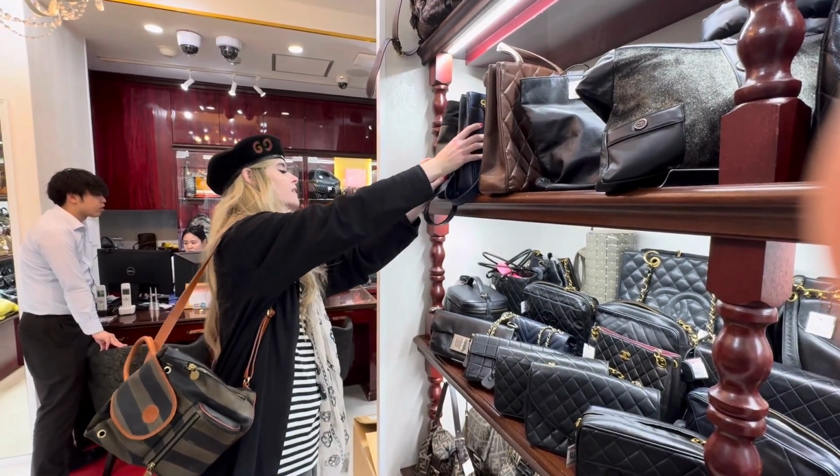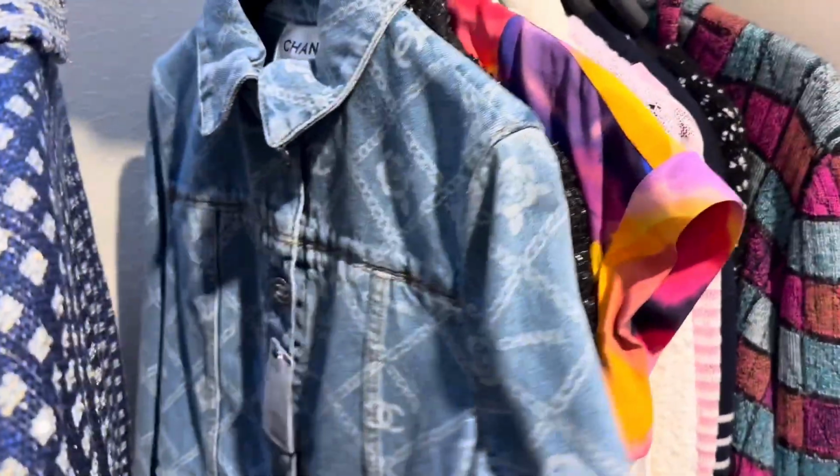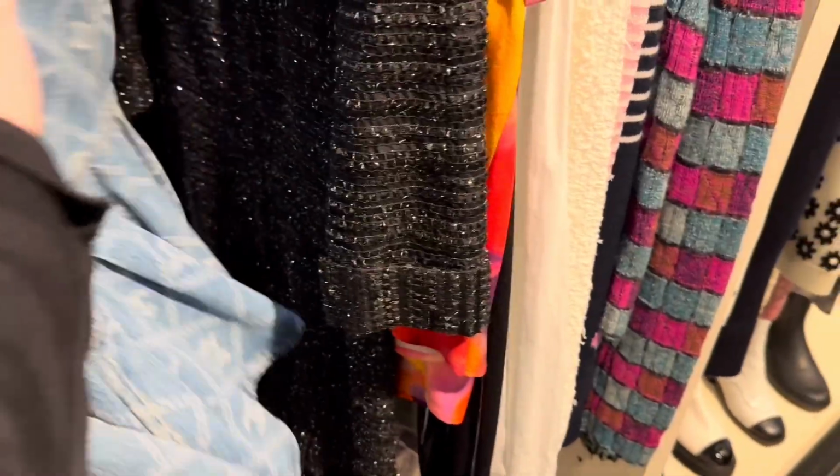And I continued my secondhand shopping. This store had so much Chanel. It was like my dream closet, basically. If I could have every piece, I was eyeing everything. I loved it.